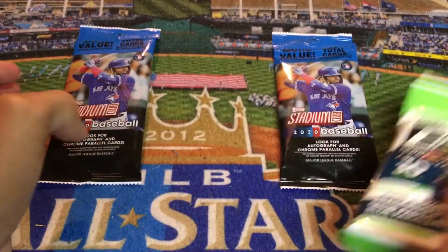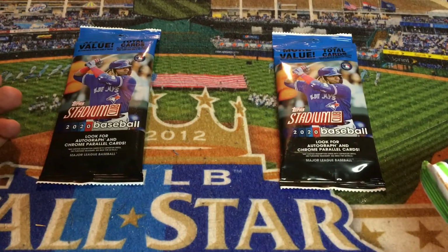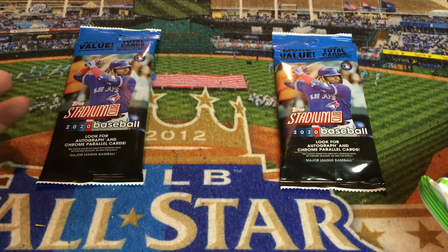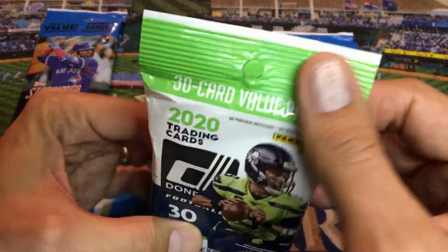And then there were two lonely packs of Topps Stadium Club. This was the very first chance I have had to see Stadium Club out in the wild in a retail store, and so I grabbed the only two packs they had left. And so we're going to open these up and see what we can get.